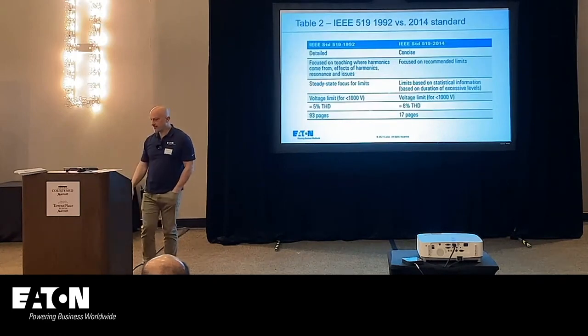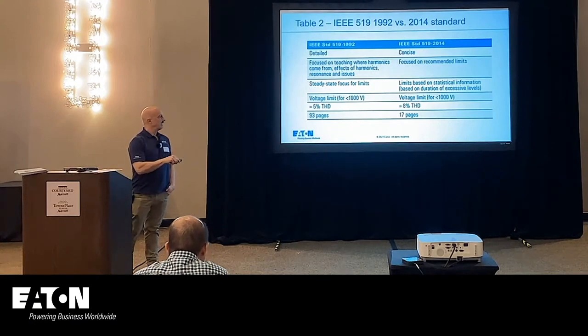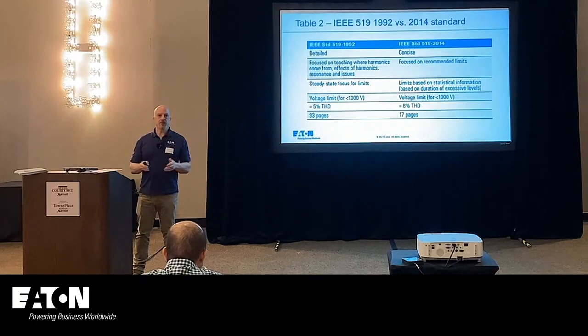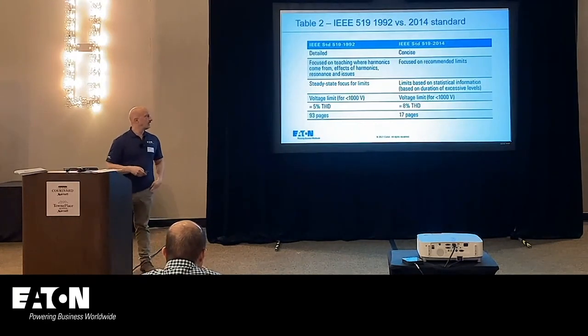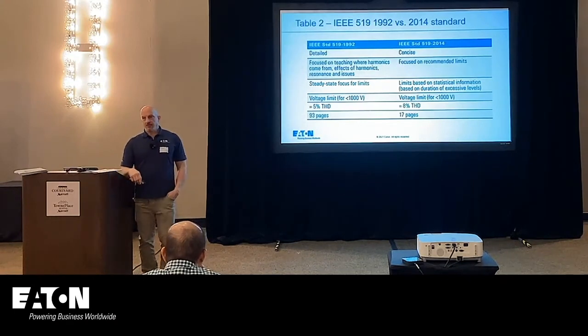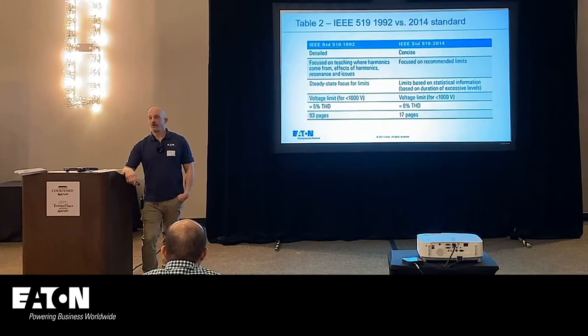So here's some of the stuff out of the standard, comparing again the 92 standard to the 2014 standard. And again, you can see the bottom line there is it really reduced the scope of it, because there was a whole bunch of educational stuff in there, and they just really got down to the main points of voltage distortion tables and current distortion tables. And it's much more, actually they freed up a little bit on the voltage distortion. They allow you to get a little bit more, and that's really just based on experience. What they found is people can live with more voltage distortion than they thought they could, okay?